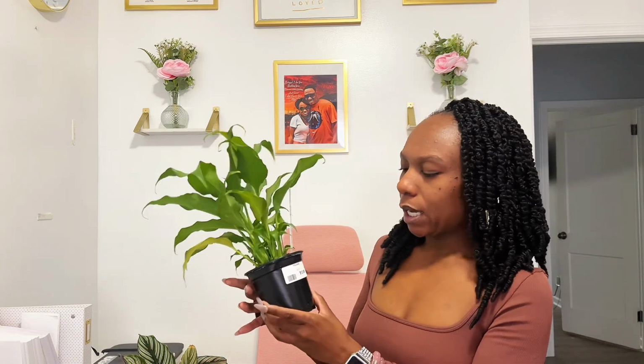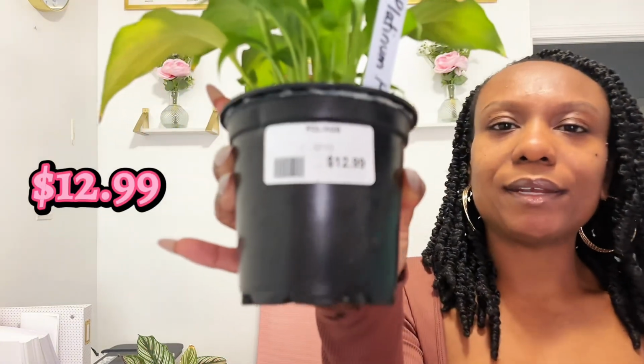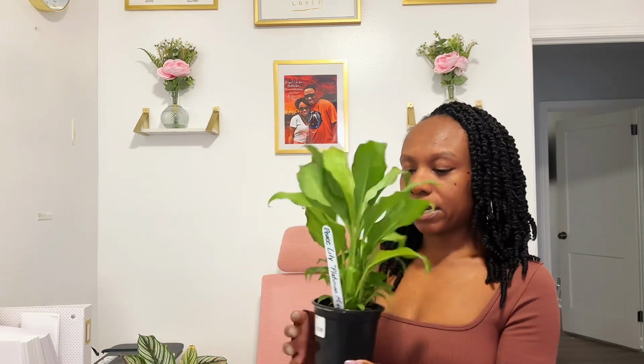I don't know how big any of these plants are going to get. Hopefully they won't outgrow everything, but if so, it'll be okay. This plant was $12.99, so still not too bad. This is a really pretty plant. I really like this plant a lot. I have to look up the care for this plant because there's nothing on the little tag, so I don't know how I would care for it, but we'll find out.